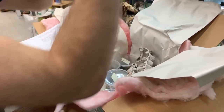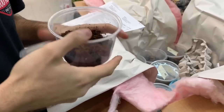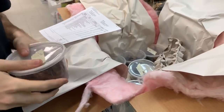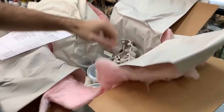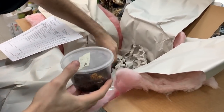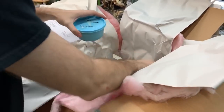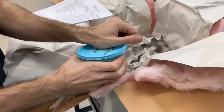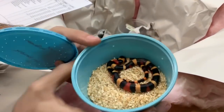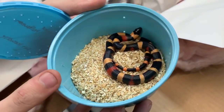You see this one? Where'd they put all the lizards? They sent me 45 Pac-Man frogs and nothing else. Lots of Pac-Mans. This is a bi-color Halloween milkshake. Pretty nice.